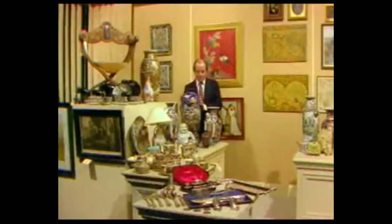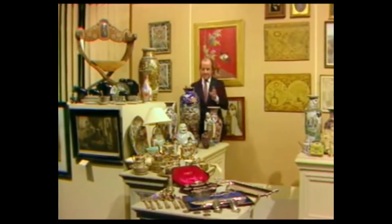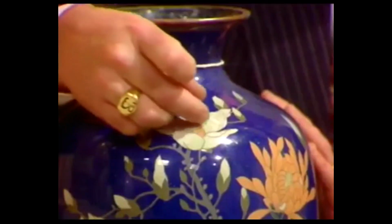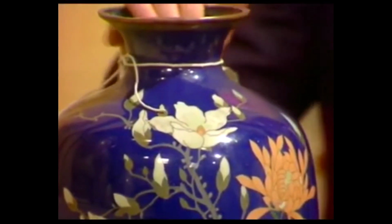But what I really want to talk to you about is this group of cloisonné ware. Now, cloisonné is quite valuable. It's a late development in decoration. Cloison is the name of the little wire that intersperses the colour, the decoration itself. Sounds like a French breakfast, but it's not. Cloisonné is the type of ware it is.